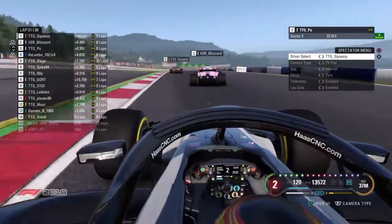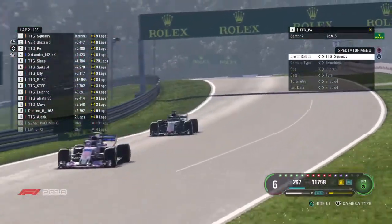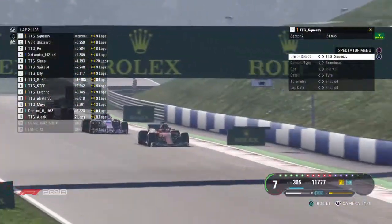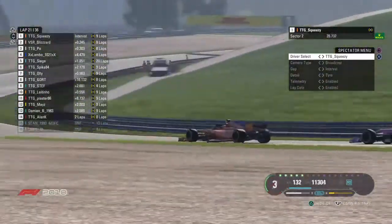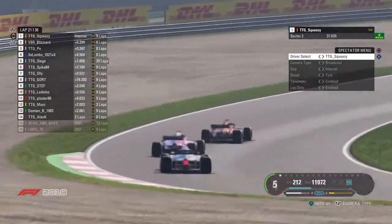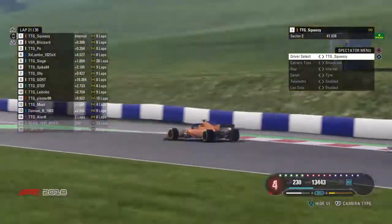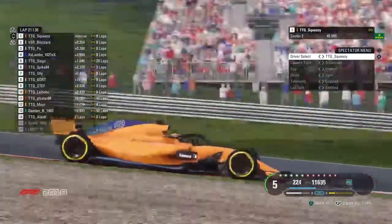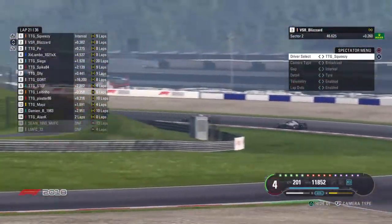And watch that gap between Lambo and Poe here. The gap currently is 4.6 seconds. Down to 4.4. That is, of course, the real time. That's not exactly sector split, so we're not entirely sure how quickly Lambo is closing in. All we know is there is a battle developing at the front of the field with Squeezy leading it and Blizzard Poe right behind them.